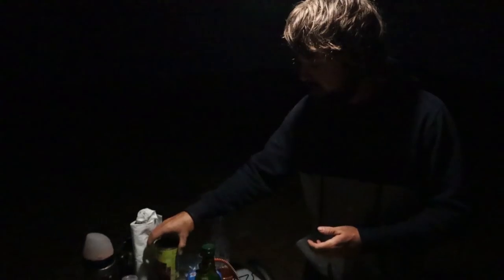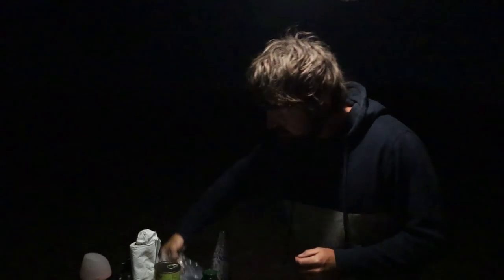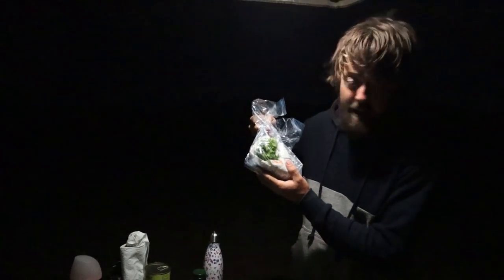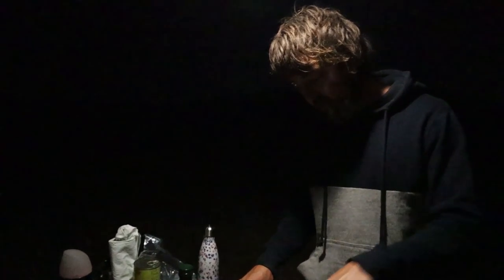I have all my spices, so I've got some chili powder, some paprika, some cayenne pepper, salt, pepper, cumin, and some fresh coriander to serve with, and some already grated cheese to go on the top. It's vegetable enchiladas, but we don't have an oven, so it's going to be more like vegetable fajitas. But I think it's going to taste good anyway. I'm hungry. Onion and garlic. Oh, it smells so good.